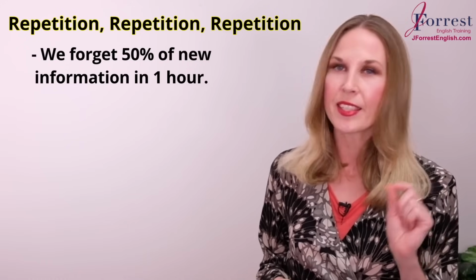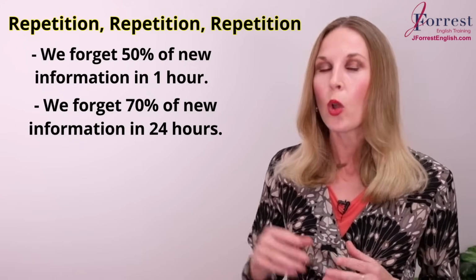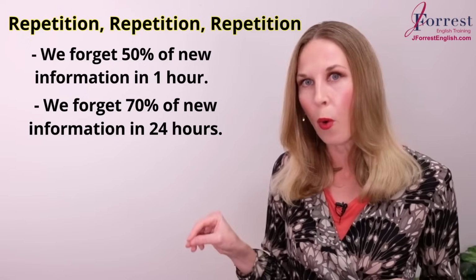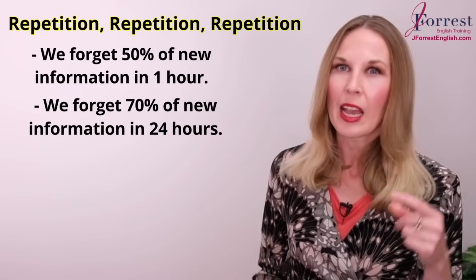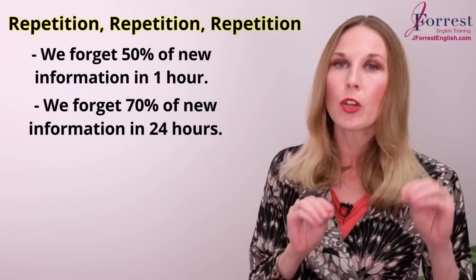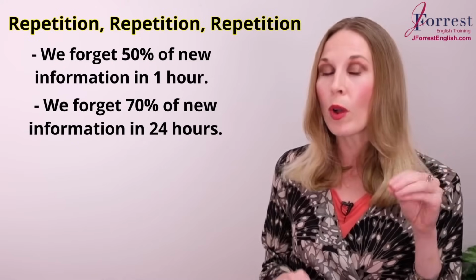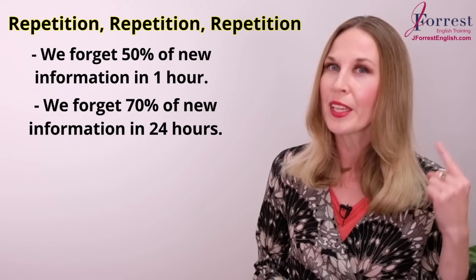And scientists say that we forget 70% of new information within 24 hours. So you won't remember very much from this lesson tomorrow, unless you repeat, repeat, repeat. Our brains were designed to remember information only if it's repeated, because that tells our brain the information is important. So if you want to remember what you're learning, you need to repeat, repeat, repeat.